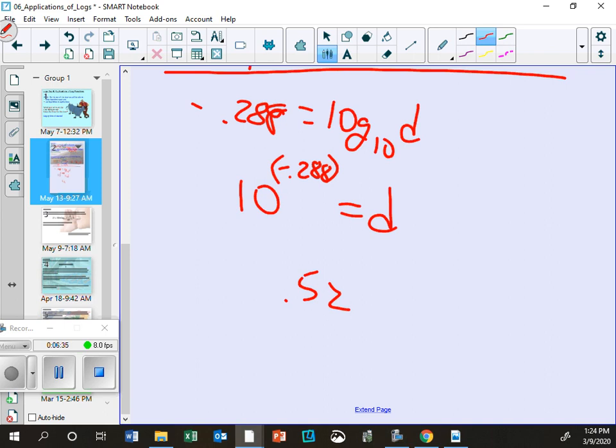Is that right? Is that what you guys got? Yes, everybody's nodding their heads. Okay, so what was that? That was the D. That was the diameter of the sand. All right, actually that's kind of large for sand, but anyways.